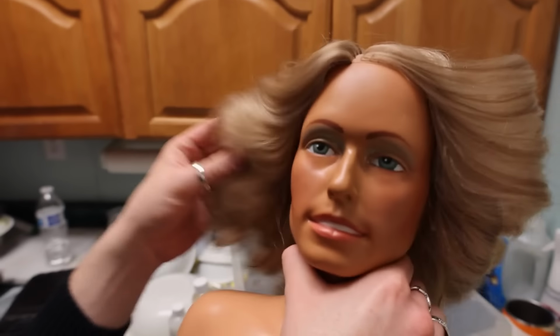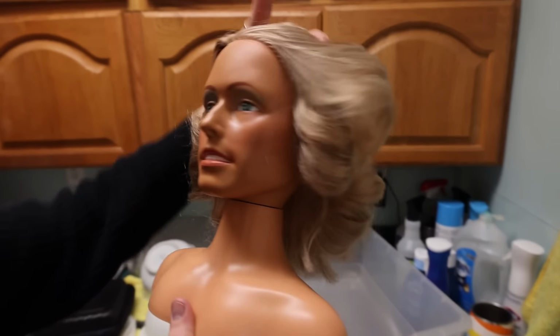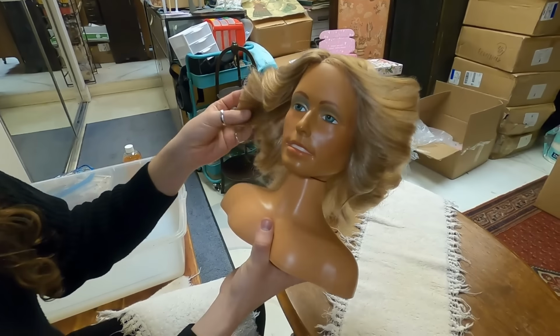So I'll see what I can do with it. But give her a little wash, and we've got some lashes around here, and maybe we'll see what I can conjure up on the face, too. So we're going to try to give a little sudsing to Farrah.